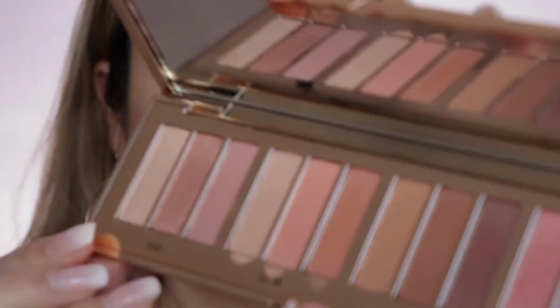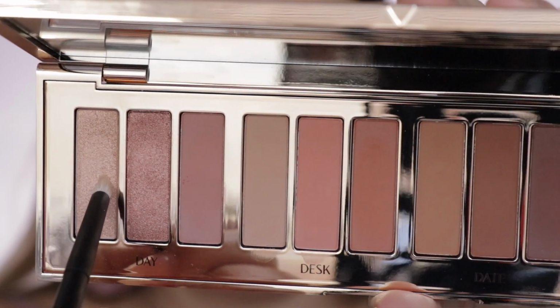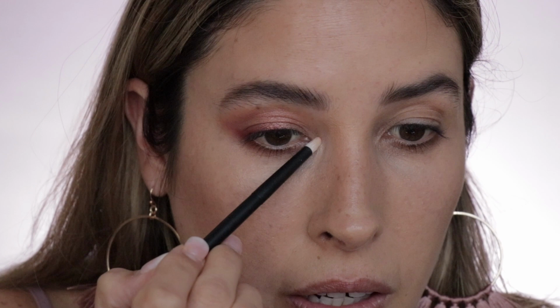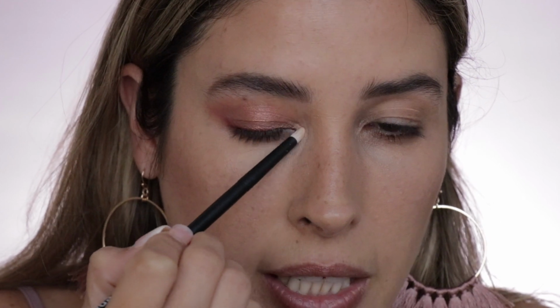With my Sonia G 03 brush, I'm gonna go to the day, and I'm gonna go to that lighter shimmer shade, and I'm gonna use it for my inner corner as well as on my brow bone. And this has, although it's champagne, a little bit of a pink shift to it. Okay, I'm gonna finish my other eyelid off camera and be right back with you.